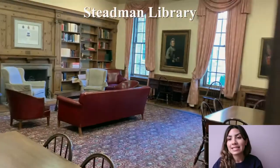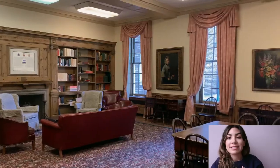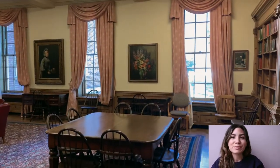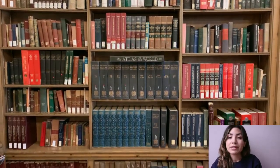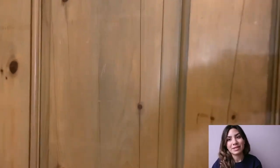The Steadman Library is a dedicated quiet space here at St. Hildas, which is open 24 hours a day. It is my favorite study space here at Trinity. I like it because it's so small and it has leather couches, which make it super cozy. The Steadman Library is also popular among other students and it tends to get pretty busy during the midterm season.